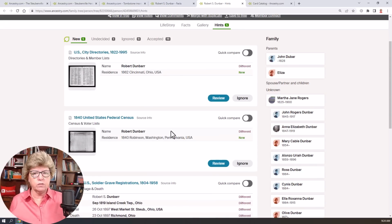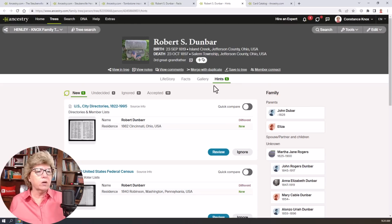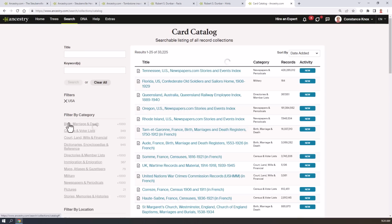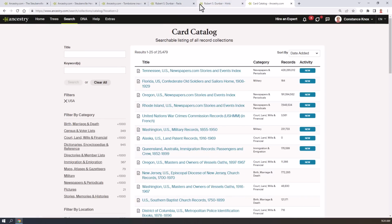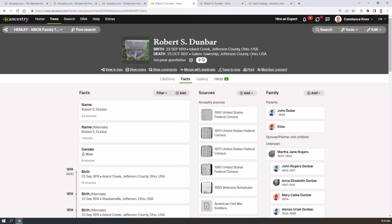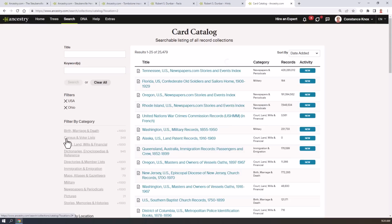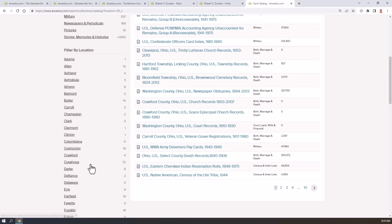We could certainly do that, but I want to show you how, by going to the card catalog, this hint list is not everything. Now you should know I've already ignored the member trees in this case, just for this demonstration. Okay. So we've got Robert S. Dunbar here. One of the things I wanted to do is come over here to the card catalog and drop down to the location first. Robert S. Dunbar is in Jefferson County, Ohio. So we're going to go USA, drop down to Ohio, and then drop down to Jefferson County.